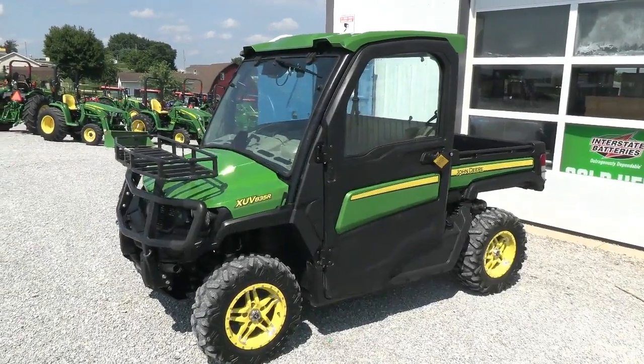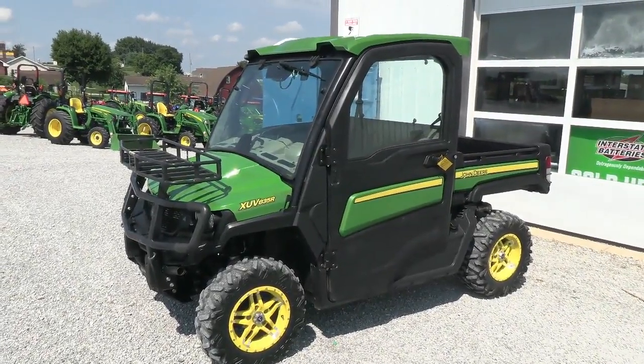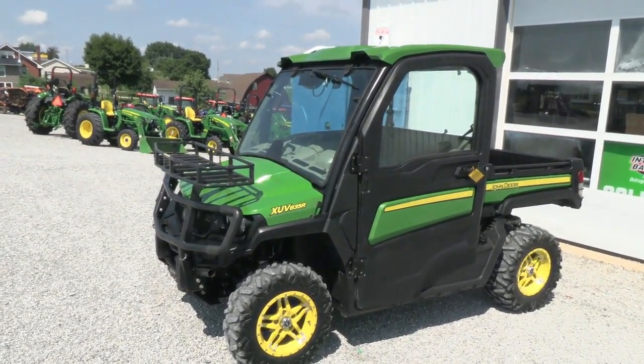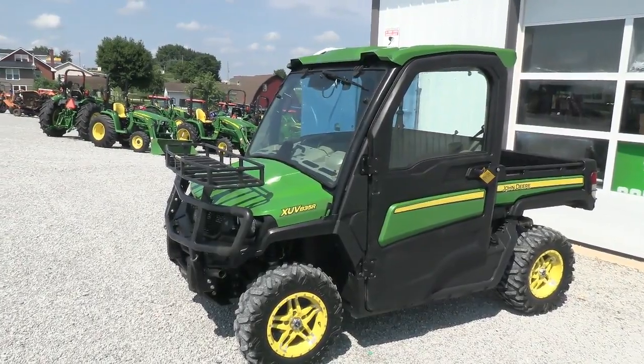Today we're showing you a 2018 John Deere XUV 835R Gator. Gator has approximately 360 hours. It's a nice clean unit. Does have the full cab with heat and air conditioning.